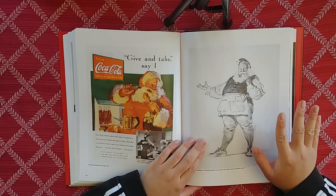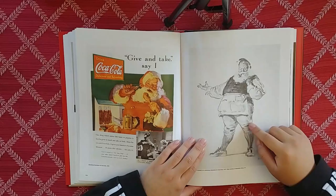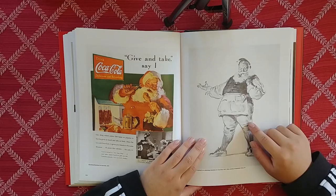But look at this, dude. Look at this ability to just draw. You know what I mean? Look at that hand. That's a fantastic hand, dude. And he changed the proportions a bit. You know what I mean? Because he's more like a ball right now.